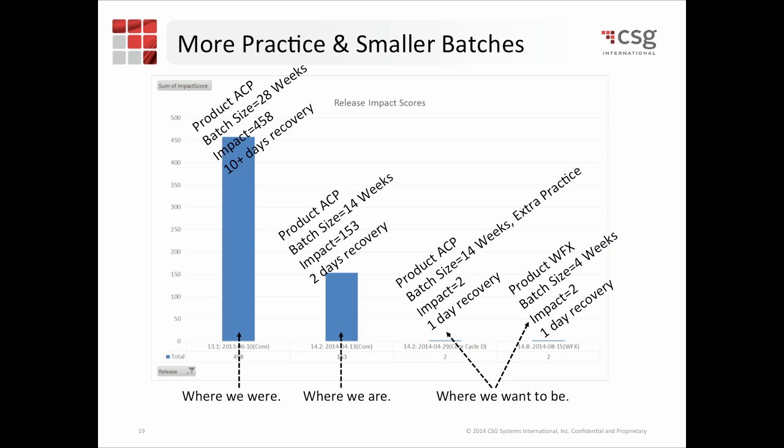Where we want to be is probably somewhere between those last two. We know with the extra practice that we're getting after that first deployment that we can do a lot better. We can basically do 2 orders of magnitude better. So we really want to get to that type of impact. We know on smaller products with that smaller batch size, that we see a similar type of impact at 4 weeks. We do believe that somewhere in between, probably 8 to 10 weeks, is the right sweet spot for us. If we release every 4 weeks, our customers probably can't consume those features that quickly. So it's probably an 8 to 10 week release cycle that we want to get to with that lower impact and that higher quality.